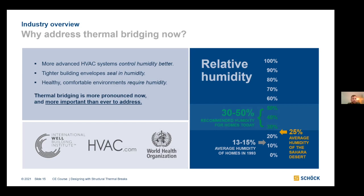So the tighter building envelopes are really holding in that humidity, especially when we are talking specifically about Passive House, and really maintaining that tight seal everywhere throughout the structure. And so that's where relative humidity is going to come into play above all else. And when we have that high humidity level on the interior meeting that cold surface, that's where the condensation is going to have the ability to proliferate the most.